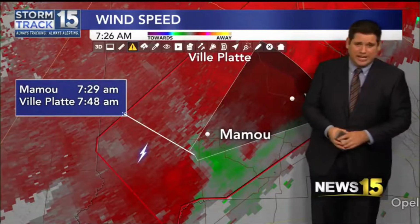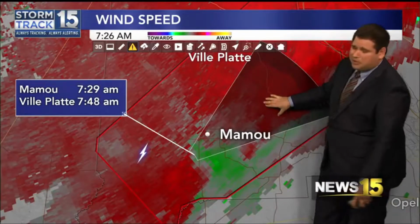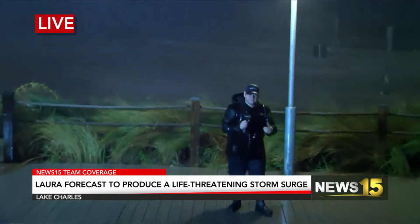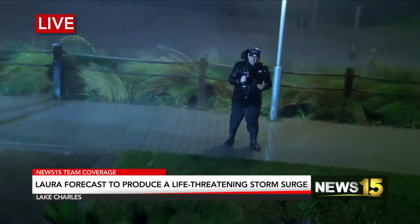Radar indicated rotation, some pretty tight circulation here in southern Evangeline Parish. That will continue to work its way towards the north and east. These winds are going to get faster. Remember, top speeds of this storm, 150 mile per hour sustained, gusting to 170 miles per hour. So we got a lot to go throughout the night.